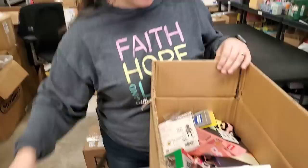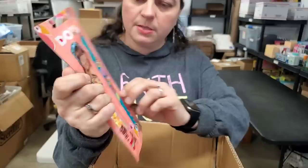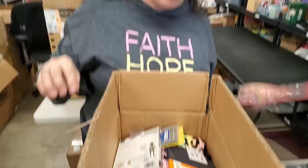Then we got Lego. What is this? A Lego. That looks clever. It's a bracelet? Like a watch bracelet? It's a bracelet, yeah. And you can use all these little pieces to create your style. Lego always sells. Yep, Lego always sells.